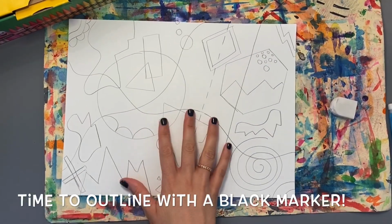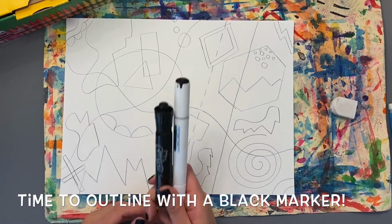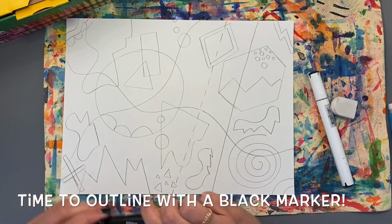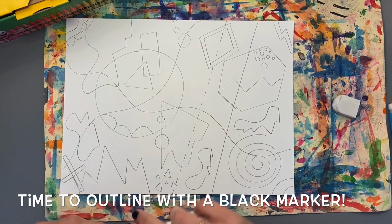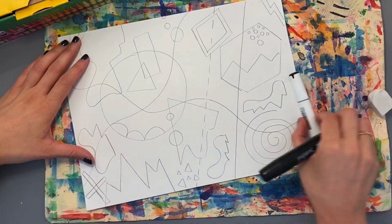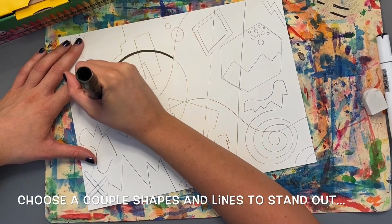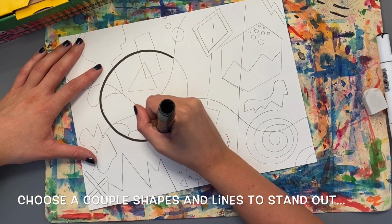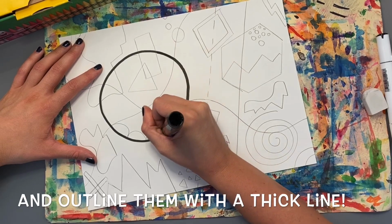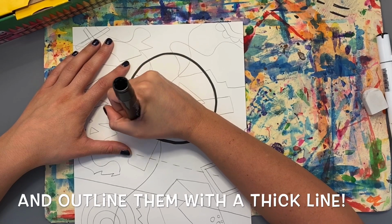So now I am done drawing my abstract composition in pencil, but now I need to outline. So I have 2 black markers here. One is thicker, one is thinner, and I'm going to choose some shapes that I want to really stand out. So choose 2 or 3 shapes at least to outline in a thicker line. If you don't have a thick marker, then you can go back over your outline again to make it thicker, just like I'm doing here.